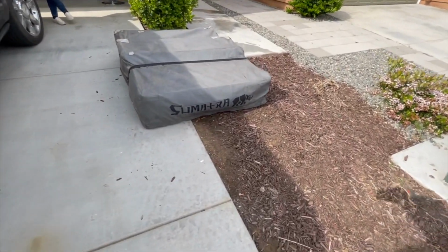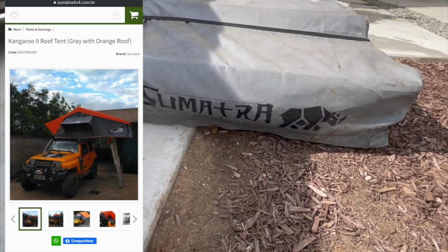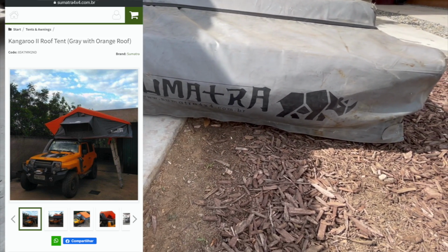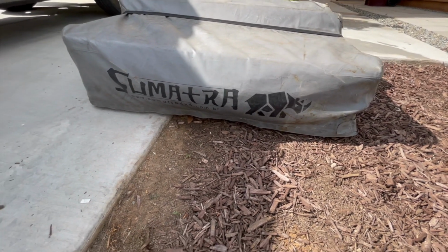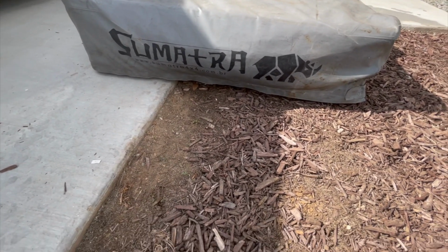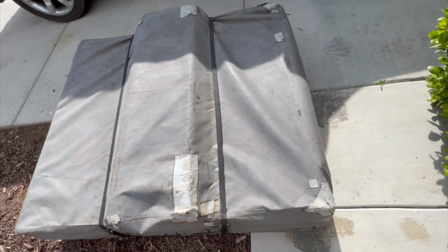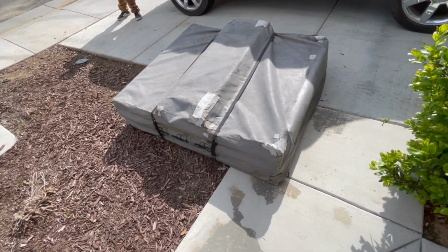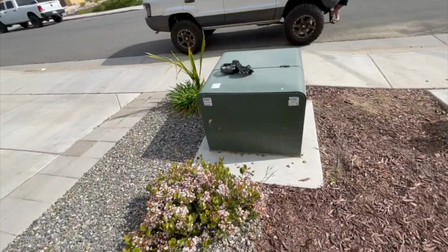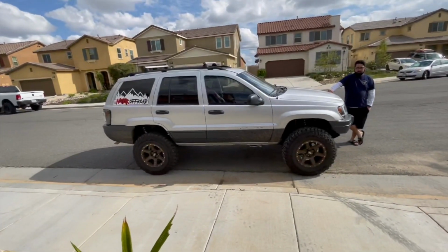So this is the rooftop tent here. He says it's a Brazilian brand. Is that correct? Yeah, it's from Brazil. So that's the brand, from what I could read up on Google. Sumatra. I tried searching it up too, and not a lot came up unless I searched up the actual website. So it is a little bit damaged, so we're gonna have to restore it a little bit. But most of it is on the cover itself, so it should be fine. And it comes with all the hardware to mount it up on the Jeep. So we should be good to go, and we're gonna have a rooftop tent.